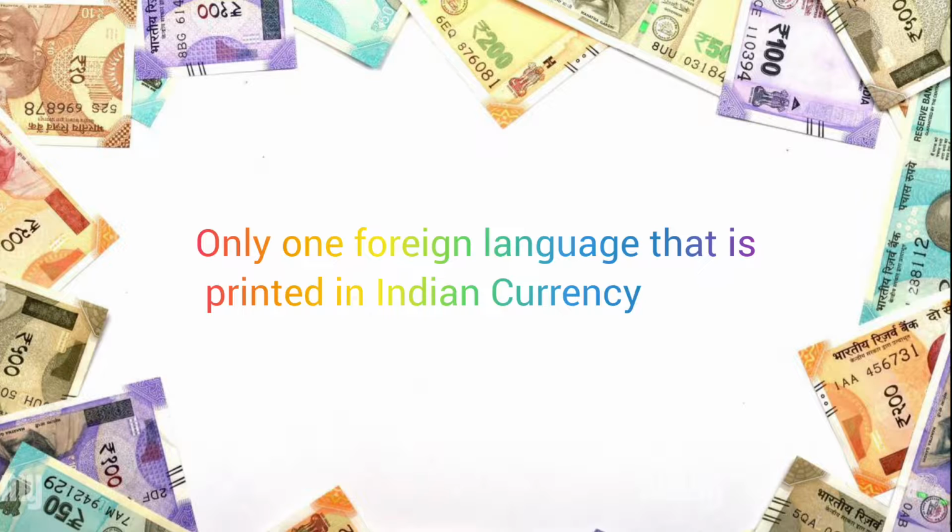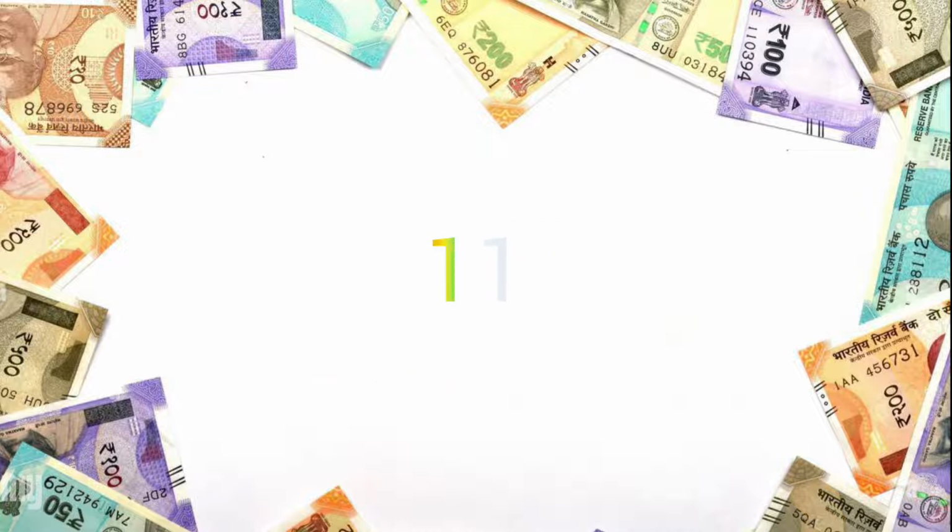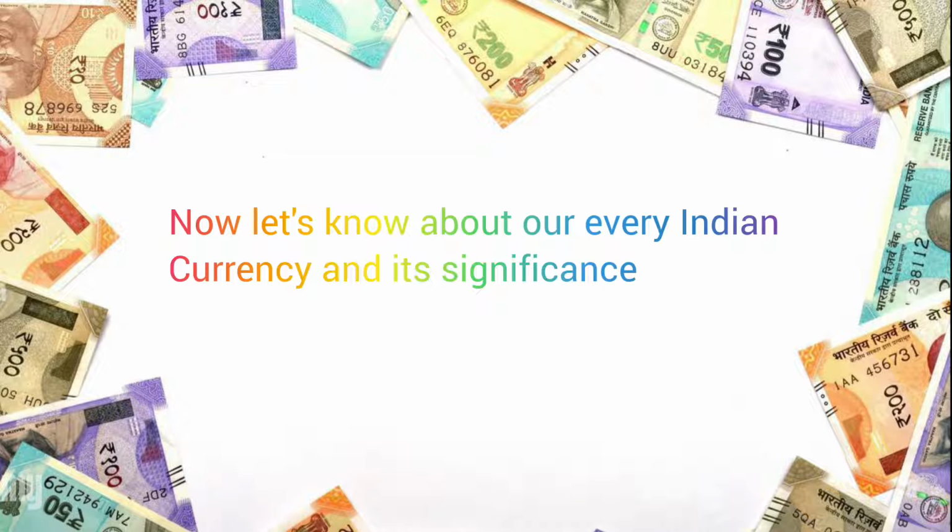Shocked about Nepali, the only foreign language that is printed in Indian currency? Is it Nepali? You see. Yes, it's Nepali from Nepal. Only one foreign language in Indian currency. And now it's fact number 11. Let's know about every Indian currency note and its significance.